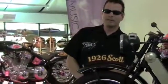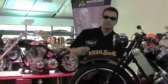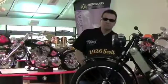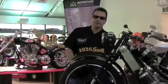Welcome to the AMA Motorcycle Hall of Fame Museum. I'm here in the main hall, and I'm wearing these shades for a very good reason. I'm with one of the coolest motorcycles you're going to see in a very long time, a 1926 Scott. It says on the plate, 26, but even 30 years later, in 1956, this thing would have been technologically advanced.